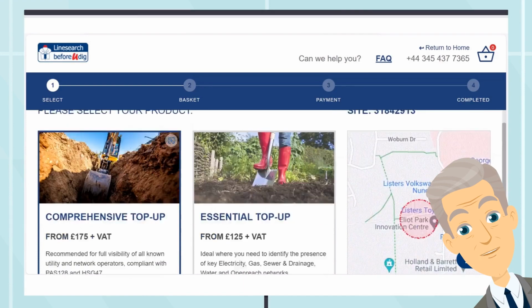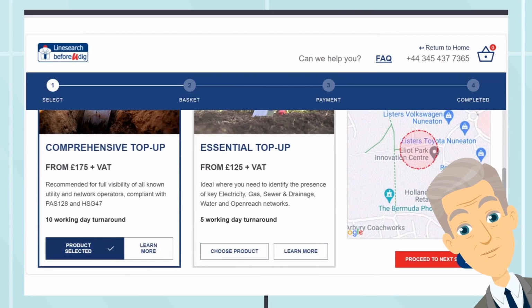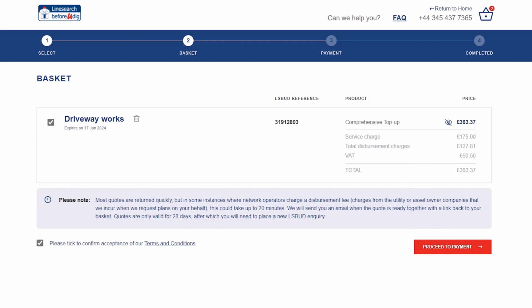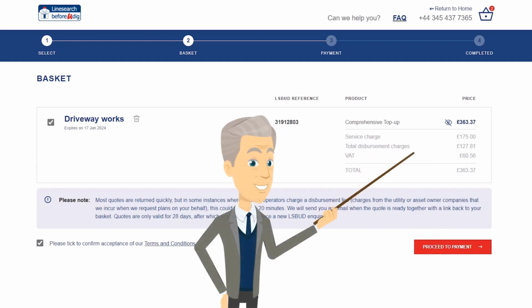Comprehensive Top-Up is the full package of what the new Top-Up Service can offer, compliant with PAS 128 and HSG 47. The Essential Top-Up is a more basic offering, taking 5 days for only key networks and assets to be found. For now, we will proceed with the comprehensive package, as this will give us the best outcome for our search. Once we have clicked this, we can see a breakdown of the costs of service.